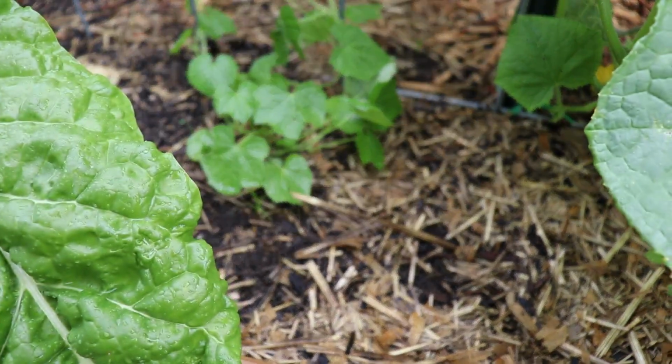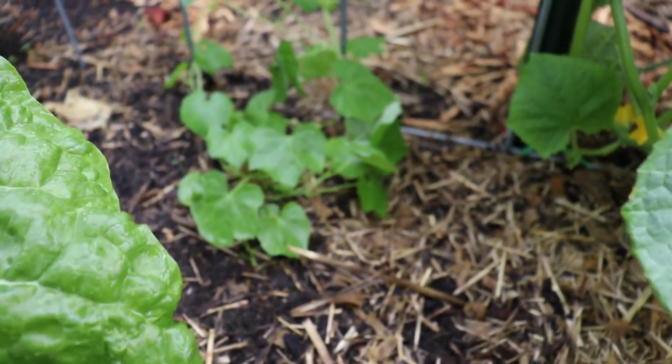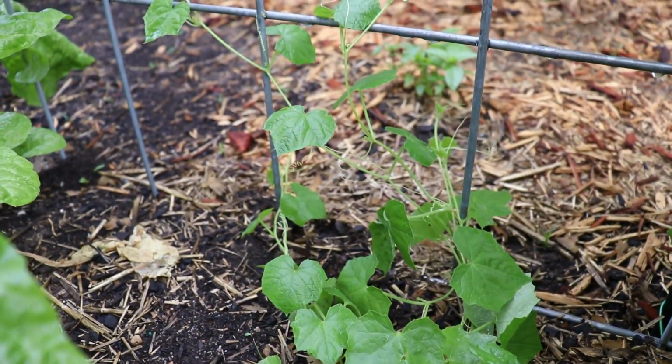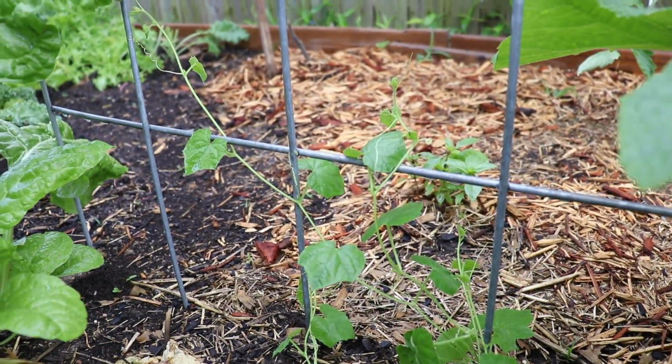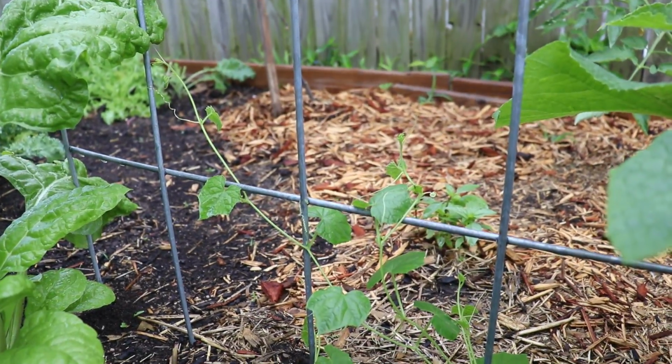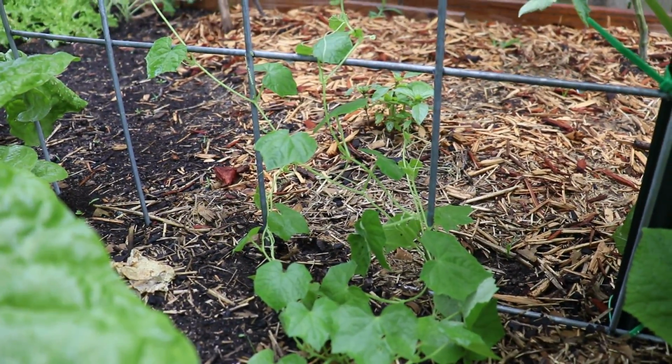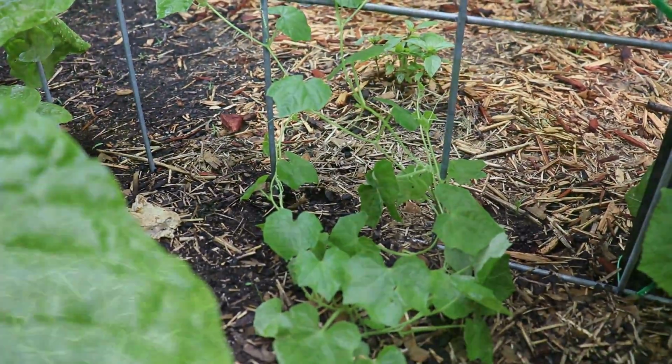Two things that have made such unbelievable differences, such big growth strides in the last 2 weeks, have been my melons and my cucumbers. And I'm so pleased with how quickly these have grown. My melon here, sending out its little tendrils all over the place. I'm so excited about this. No blossoms yet, but the fact that it's growing up is pretty pleasing.